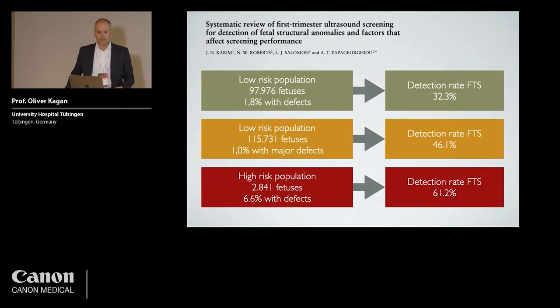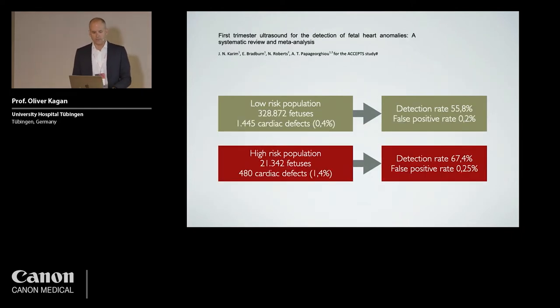And there are several meta-analyses that have highlighted the detection rate of the first trimester anomaly scan. And this is one which is nicely and often cited from Karim. And let's focus on major defects. So low-risk population, major defects. And you can see the detection rate of a detailed first trimester anomaly scan is 46%. And if we focus on a high-risk population, for example, the ones with increased nuchal translucency, well, then the detection rate goes up to 60%. And the same has been done for cardiac defects. And again, look at the low-risk population, detection rate was 55%, and in the high-risk population, detection rate was 67%, just by a detailed first-trimester anomaly scan.